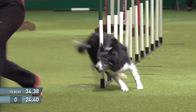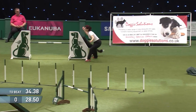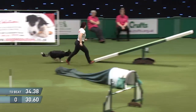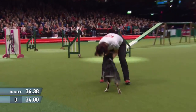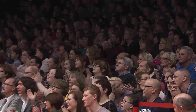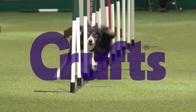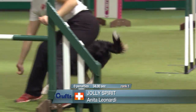Looking to beat 34.380, the current leader, Sally Andrews from Belgium. Could do it quite easily. As they come into the finish there, yes, time to beat. Are they going to do it? Oh, they're not. Yes, they are. 34.05. They go into the lead. Anita Leonardi from Switzerland.